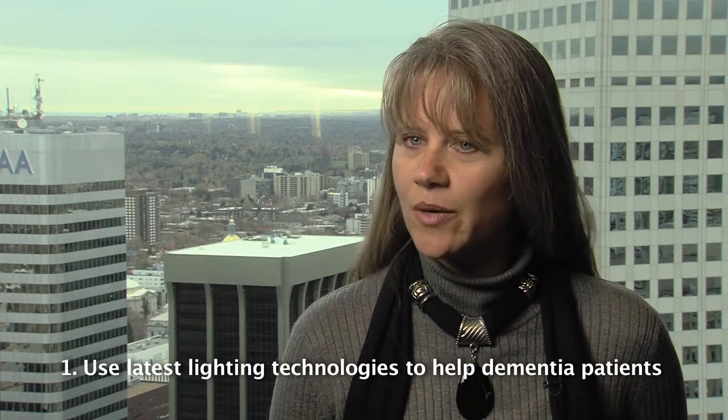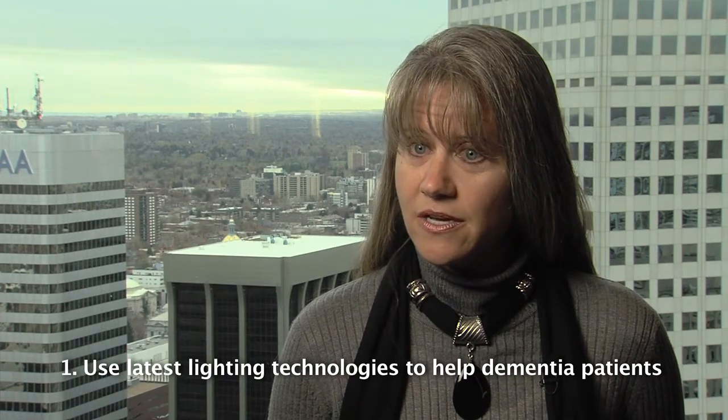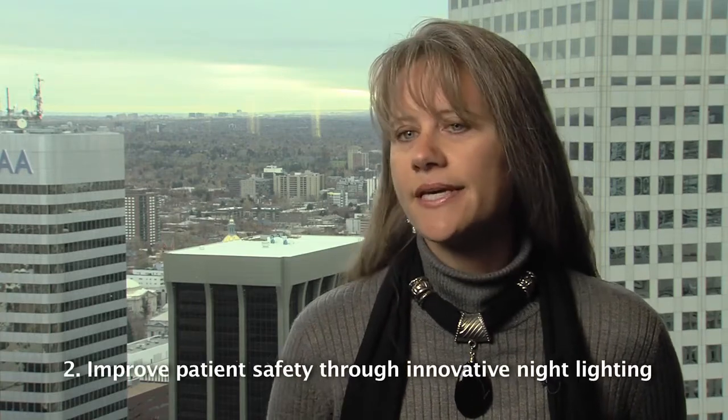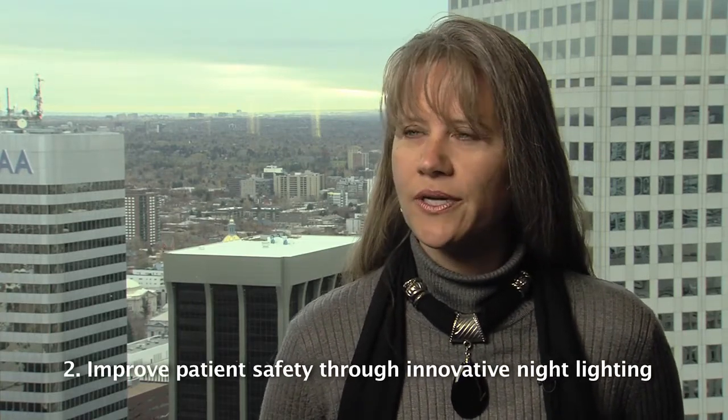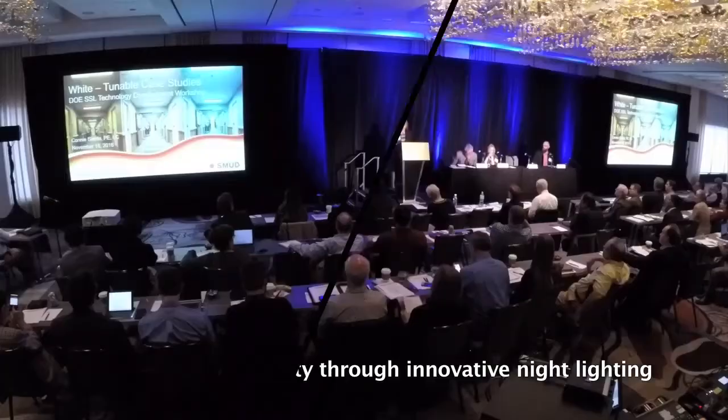We had two primary goals for the study. The first was to see if new technology and proper lighting could enhance the health and lives of individuals with dementia, specifically senior citizens, utilizing tunable white lighting and a circadian cycle. The second goal was to see if we could help reduce or prevent falls by having the proper night lighting.